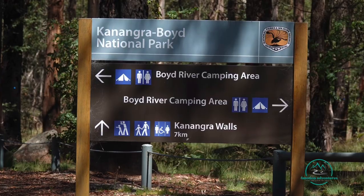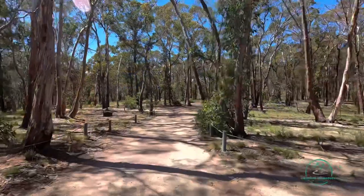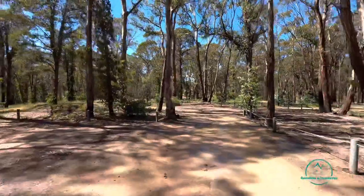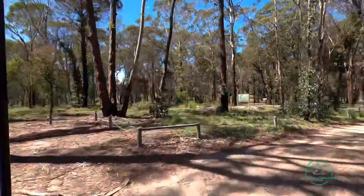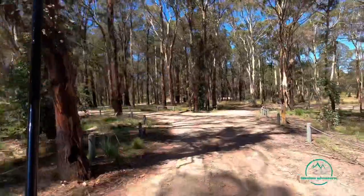If it's camping you're after, then come with me. Set on the banks of the Morong Creek, Boyd River Campground offers a peaceful setting in an open forest. Tall snow gums tower above, and it is known that wombats, wallabies, and kangaroos sometimes join you in the campground. There is plenty of parking available, including several designated disabled spots.